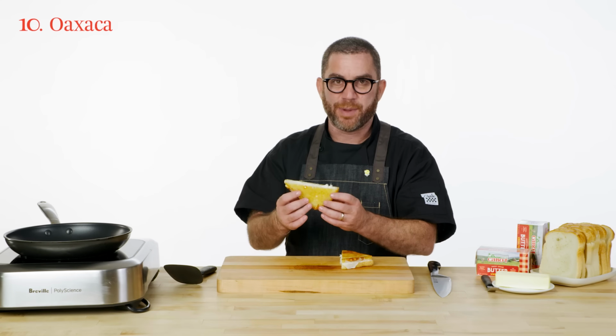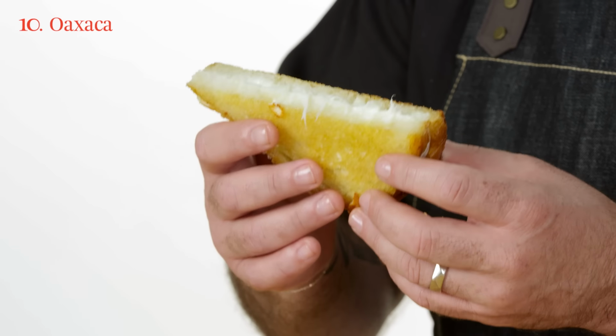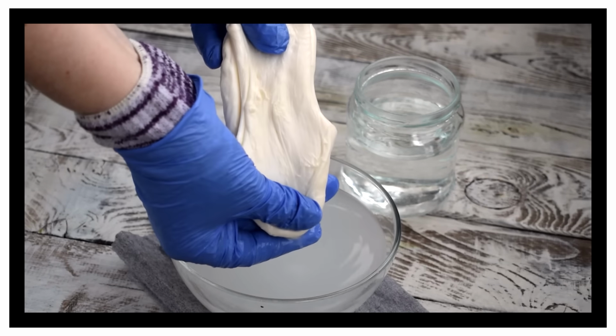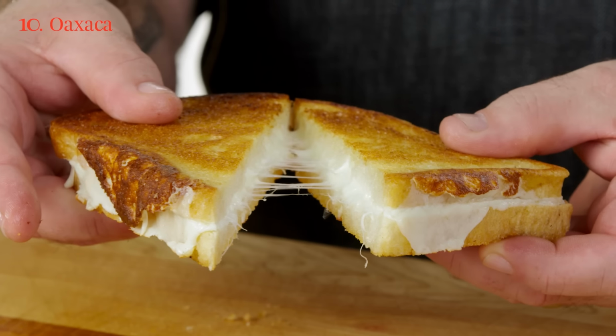Oaxaca. What's cool about Oaxaca is that it's pasta filata style cheese. When you're cutting curd and then pressing curd, it's basically squeezing out the water. This cheese is made by pulling the curd. And by pulling the curd instead of cutting the curd, it retains more of its moisture. And I must admit, melty cheese pull makes my body tingle.